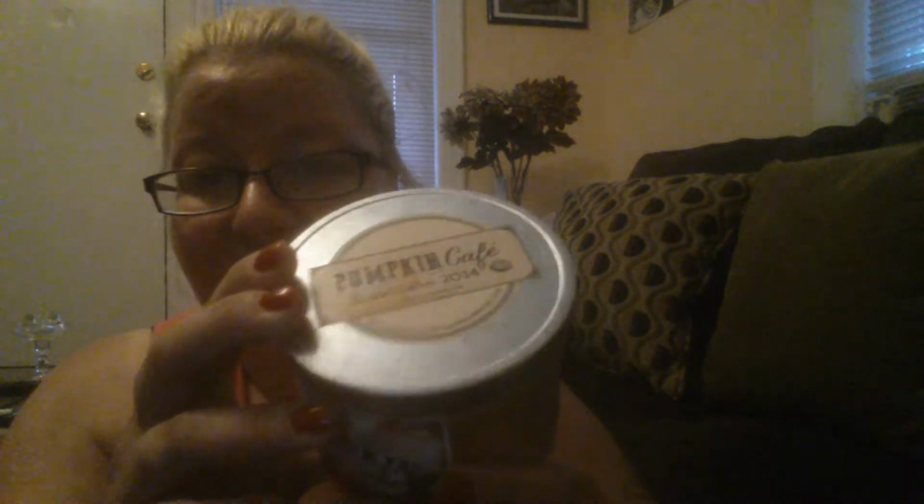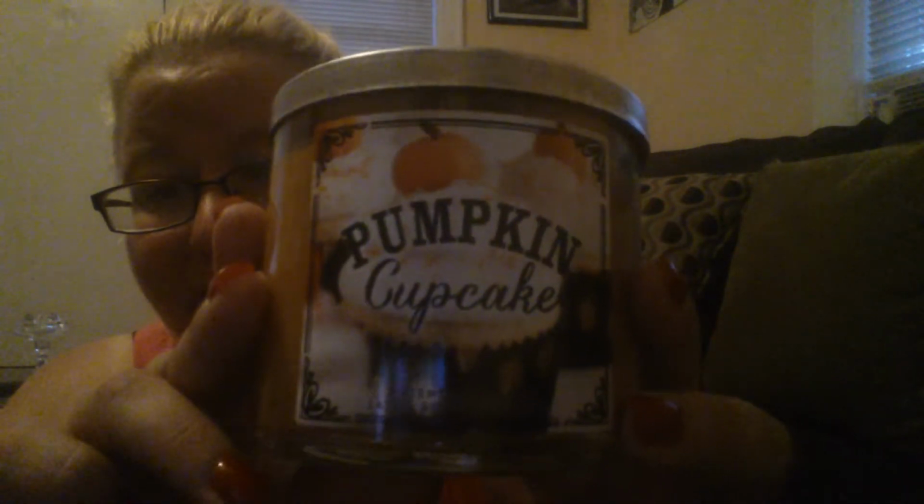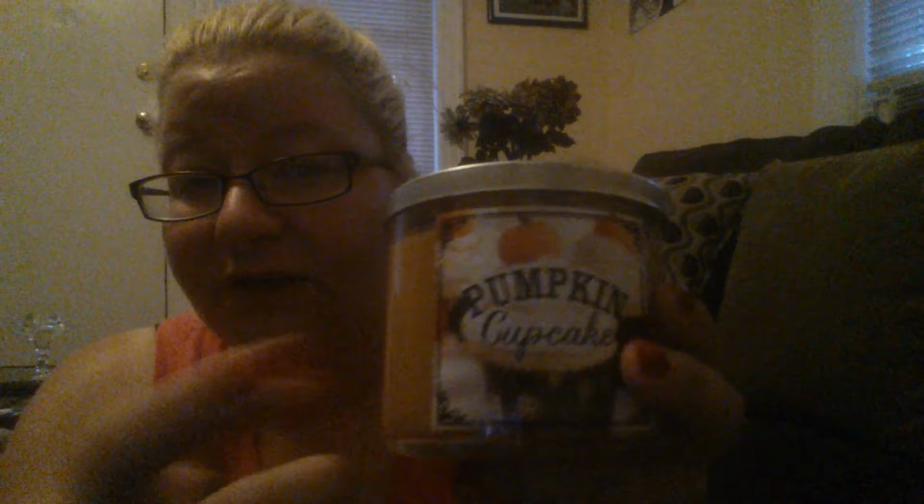It smells really good. And of course, this is from the Pumpkin Cafe line, and it's got that beautiful packaging. I like the Pumpkin Cupcake packaging from this year better than last year. So anyway, it says, satisfy your sweet tooth with the scent of a freshly baked pumpkin cupcake covered in lots of rich buttercream frosting.